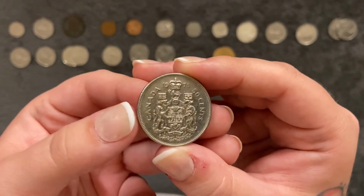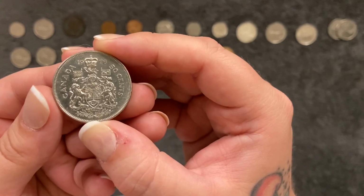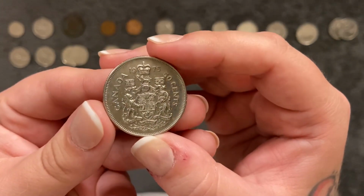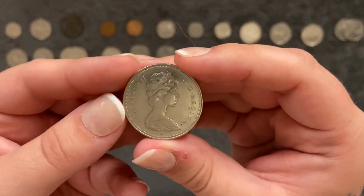1976, Canada 50 cents. I'm pretty sure that's just their coat of arms. And there's 2.9 million of these, so not as many. But I think this is quite a neat, nice little design.